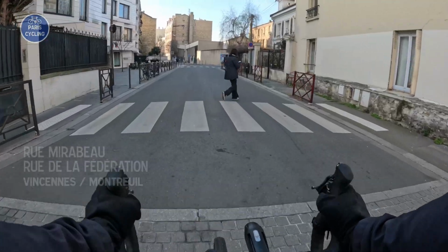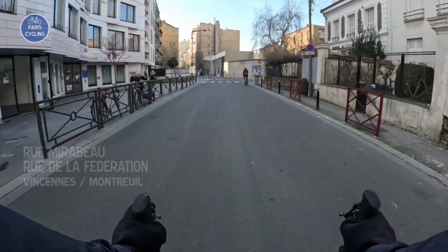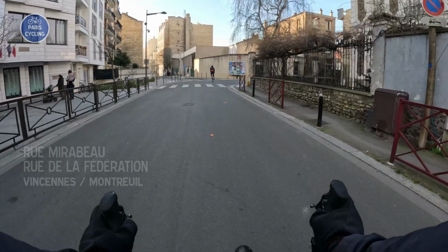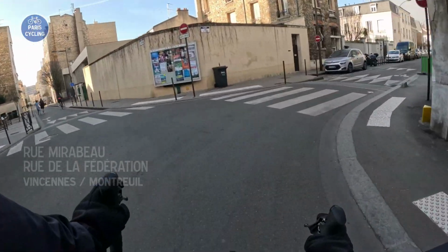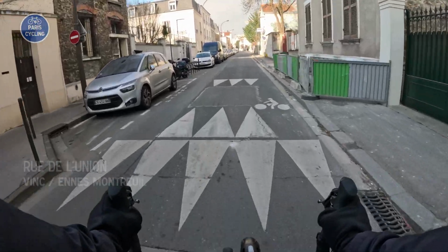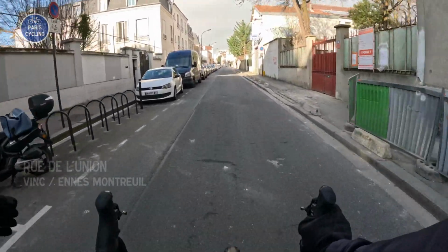That's the last part of Rue de la Solidarité. And it's now Rue de la Fédération on our right and Rue Mirabeau on our left. And turning right will be Rue de l'Union. And the border, the line is a little offset.